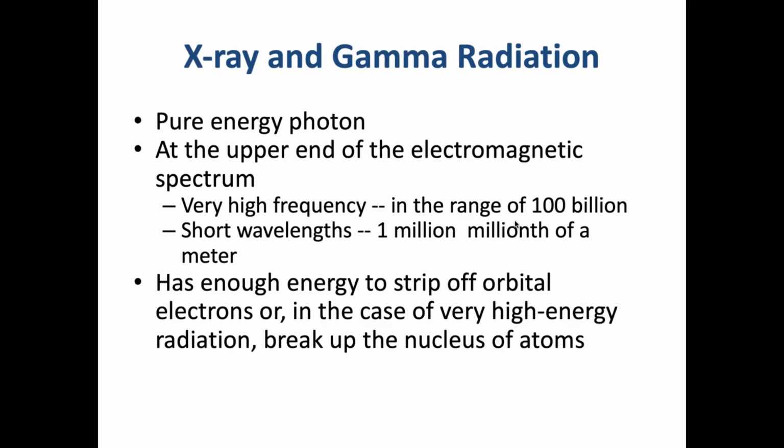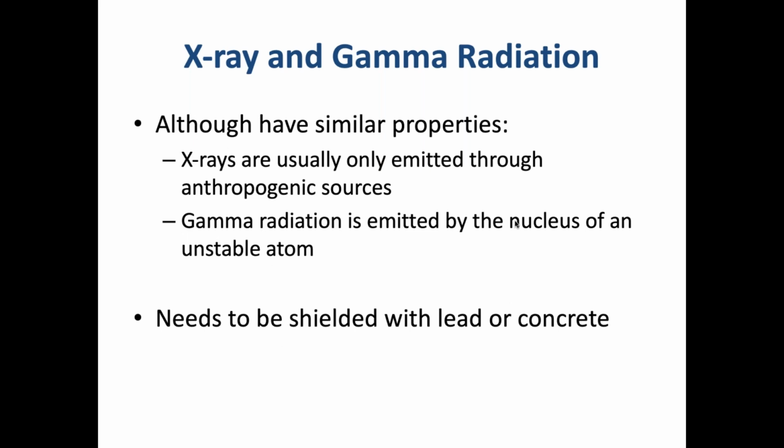High-speed electron, beta radiation. X-ray and gamma radiation is electromagnetic radiation. We know that is kind of like an electromagnetic wave or energy that is in packets like photons. When you measure it as a wave, it's very high frequency, very short wavelengths, and has enough energy to strip off the orbital electrons. X-rays have very similar properties, except they're usually emitted from anthropogenic, man-made sources. Gamma radiation is typically emitted by the nucleus of an unstable atom, or again, electrons in the material.